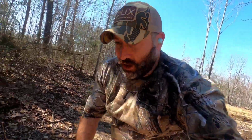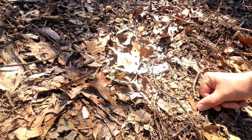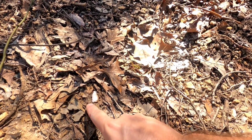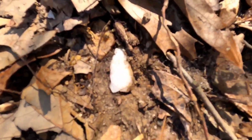I think I found something. Pretty sure it's a point. I'm pretty sure it's broken. Let's go ahead and look at it here. I was walking along the site where I just found that point earlier, and I found this point right here. See it?